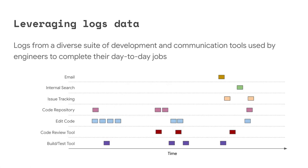Everything I'll share today is built on top of fairly robust logging data that spans a diverse set of tools that engineers use to complete their day-to-day work. These logs include things like communication tools such as email and chat, development tools such as IDEs, code repositories, and version control systems, as well as things like intranet and issue tracking.